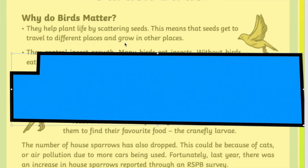And then continue. This means that seeds get to travel to different places and grow in other places. Great, end of sentence. What did we learn? And you re-prompt, what did we learn? This means that seeds get to travel to different places. What do we learn? Well, it means that the birds will pick up the seeds and they put it into their own words. They give the gist, what we call the gist. And they say, it means that the birds travel from place to place and they'll move the seeds around. Great, that's reading for understanding.